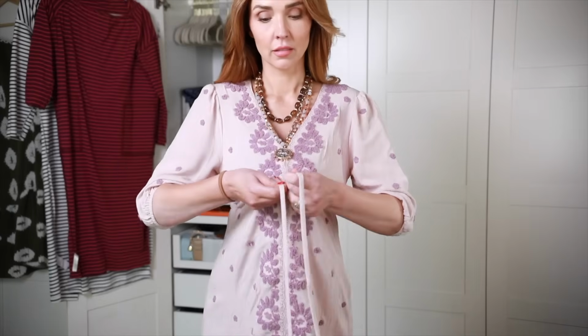So that brings me to this embroidered dress. It's like peachy and purple. I think this dress is standalone. I really, really like it. I know that Free People makes a dress that looks just like this.